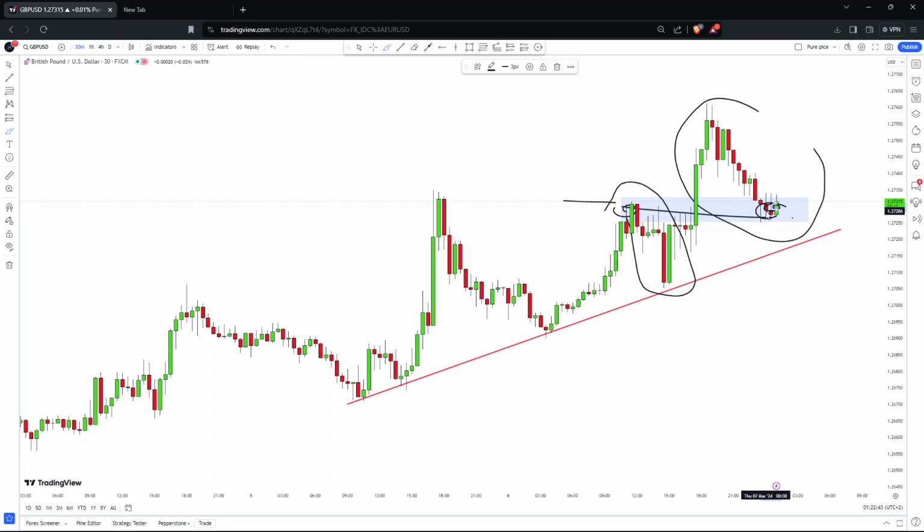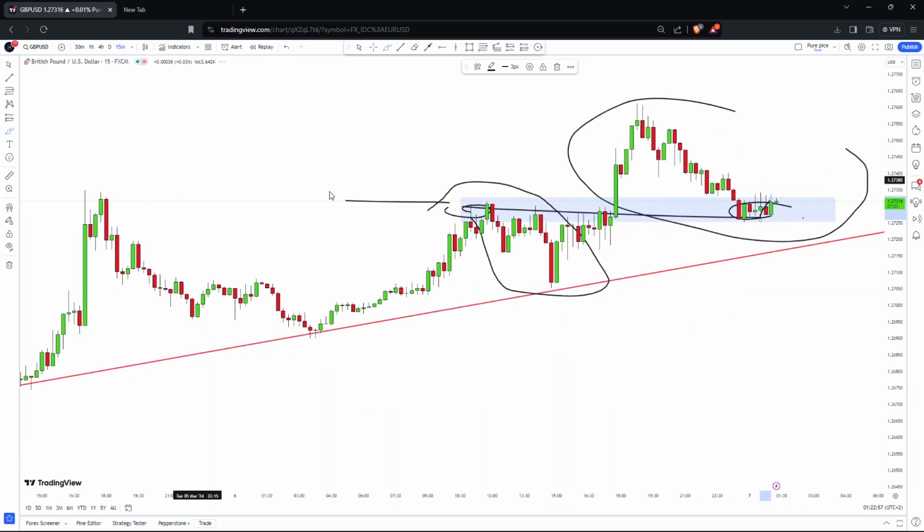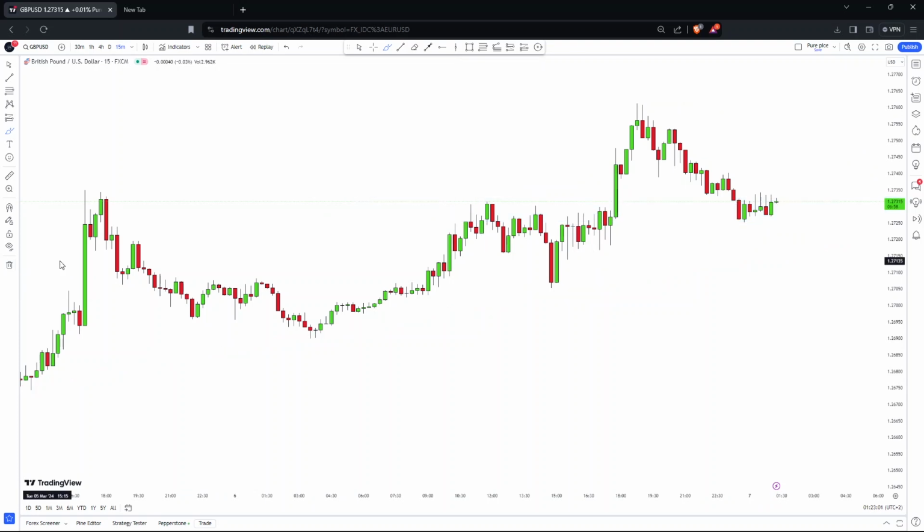So as you can see, we have these huge green candles here, which seem to be breaking the flow. So there is a flow break here by this huge candle. Let me just show you in a smaller time frame so that it becomes clear. I'm just gonna remove the drawings. If you can clearly see here, I'm sorry about that, we have a flow break.